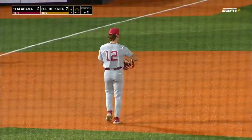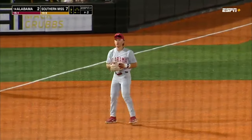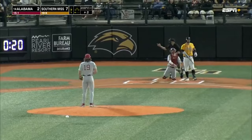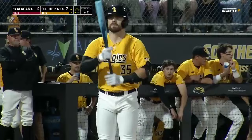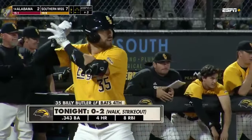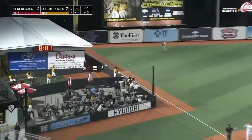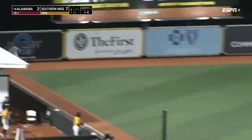Long run for the third baseman, Gage Miller. Probably came some 85-plus feet down that baseline to get to that baseball. Here's Billy Butler offering at the slider from Zane Probst. Butler hammers this. Let's see if he can try to get to second here, Jason. Ball in the left field corner.